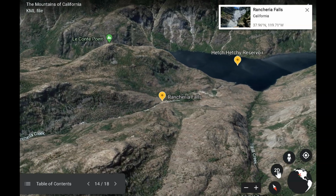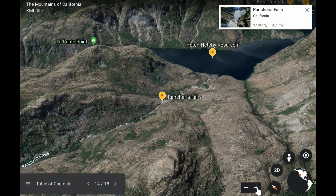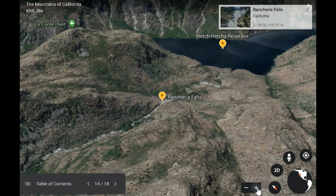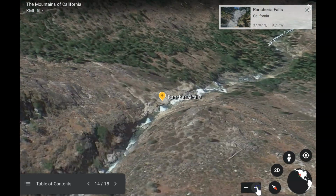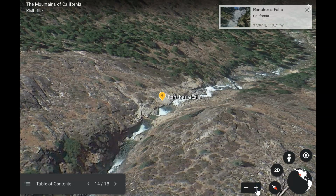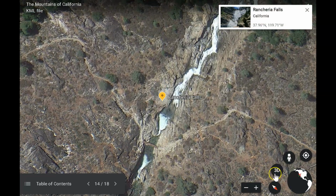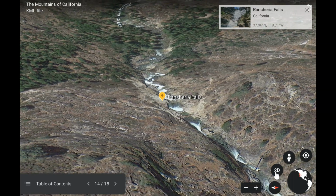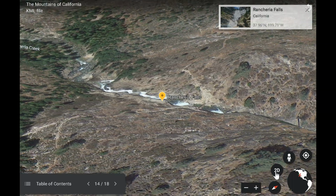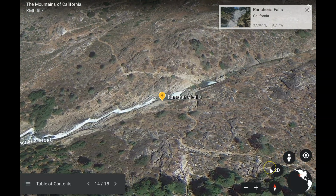So we can also try to zoom in a little bit. Alright, so this is kind of a cascading waterfall on Rancheria Creek. This is what John Muir exactly describes.